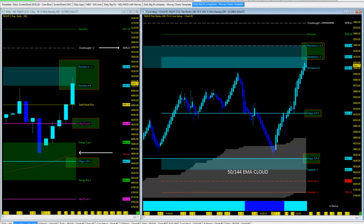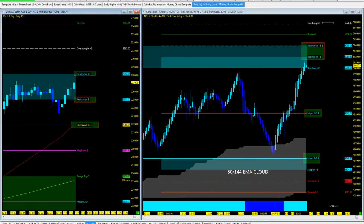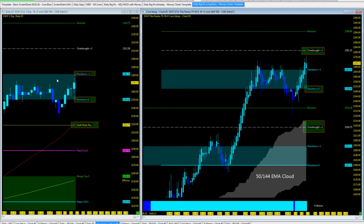All right, let's go to the ES. ES price action here again has been holding some time here in the resistance on a daily chart. The case to the downside, 22.1875 on both charts, both sides here. Top of the 51.44 cloud, overbought and stall, weekly reversal here. So good point for it to reverse. If we're to break that 22.50 on both sides, look for price action to continue downside and find that support.